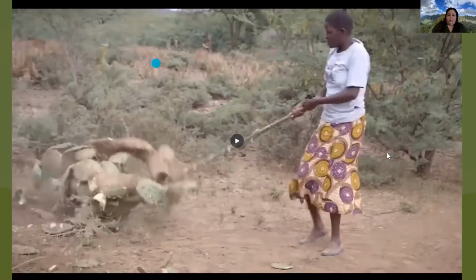So we don't want to see devilweed invading pastures here on Oahu, just like it has other places. So we're working to spread awareness and contain the spread of this plant.